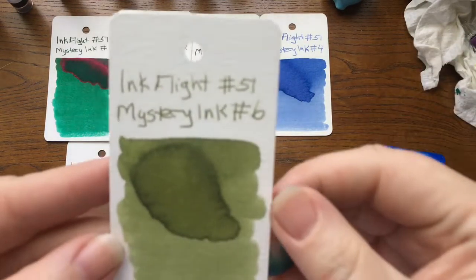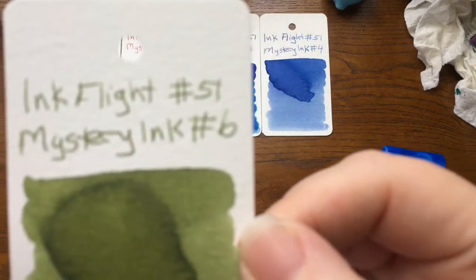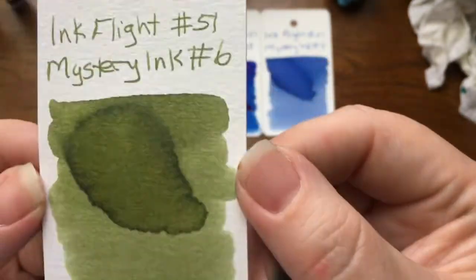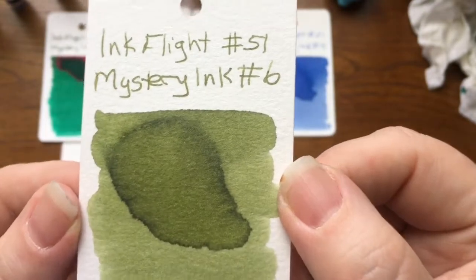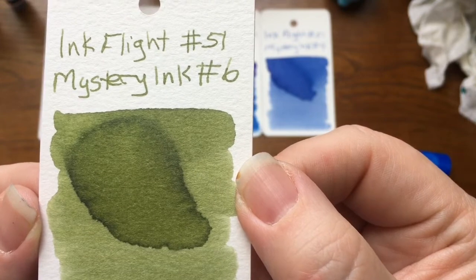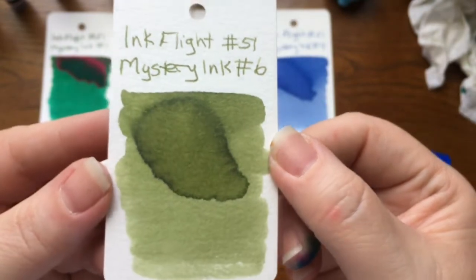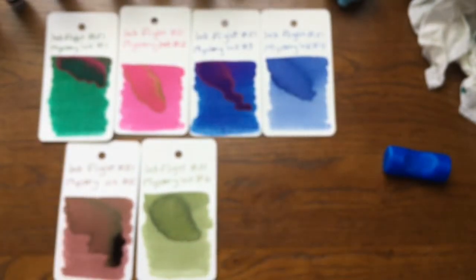Here is number six, a lovely green with some nice shading, and I don't see any sheen, but look at that writing. That does have some lovely shading on it. And this is the Counts and Baronesses Enjoy This Ink Inspired by the Fruit of These Mediterranean Plants. So I'm thinking maybe avocado? I don't know.